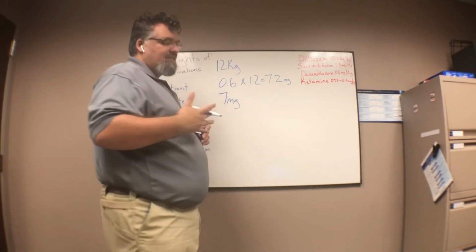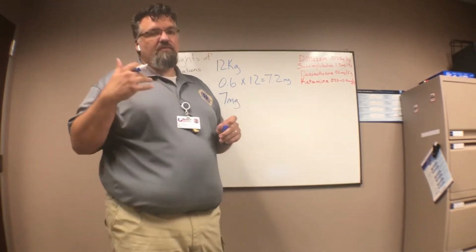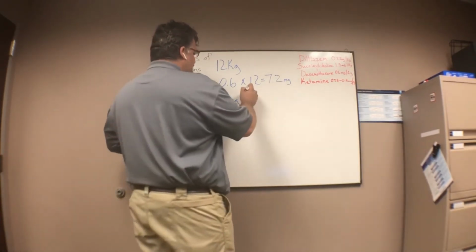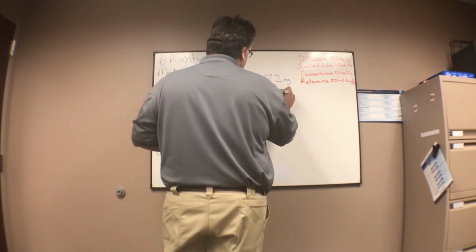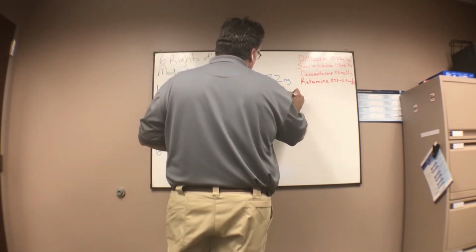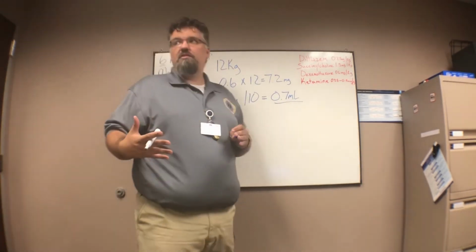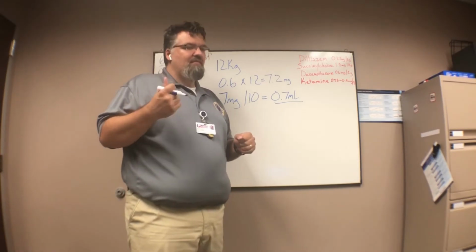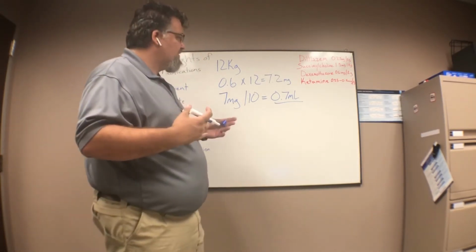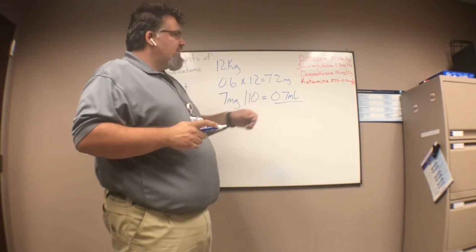Your dexamethasone comes in a concentration of 10 milligrams in 1 milliliter. So we're going to divide that by 10, and that is relatively simple math. It's 0.7 milliliters. So you're going to use a 1 milliliter syringe, and you're going to draw up the dexamethasone to 0.7. They're clearly labeled on there. It makes it really simple. So that's your dexamethasone.